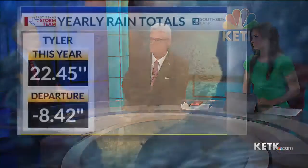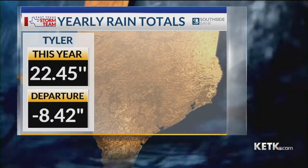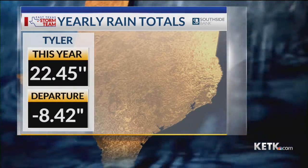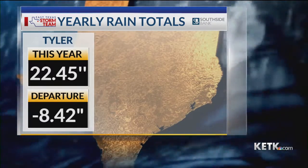in the Northeast right now. We could really use some of that here in East Texas, unfortunately. Yeah. And folks, I was out this morning looking at the sidewalks and just how dry it was, and there's evidence of that right here. Look at this, 22 inches, 22 and a half inches, I should say, in Tyler. That is well below normal by about 8.5 inches.